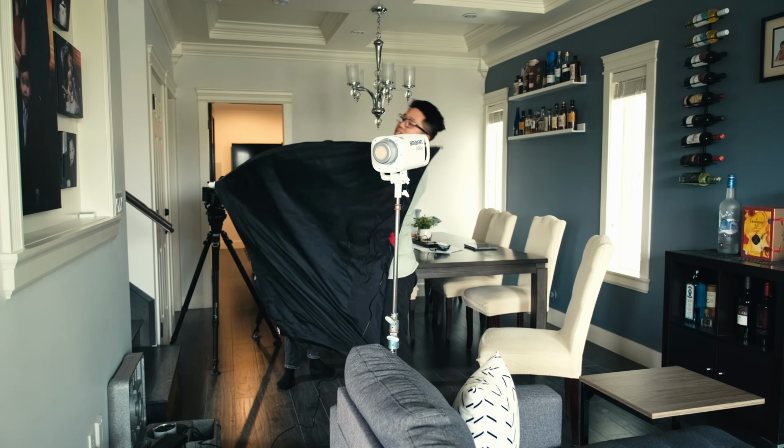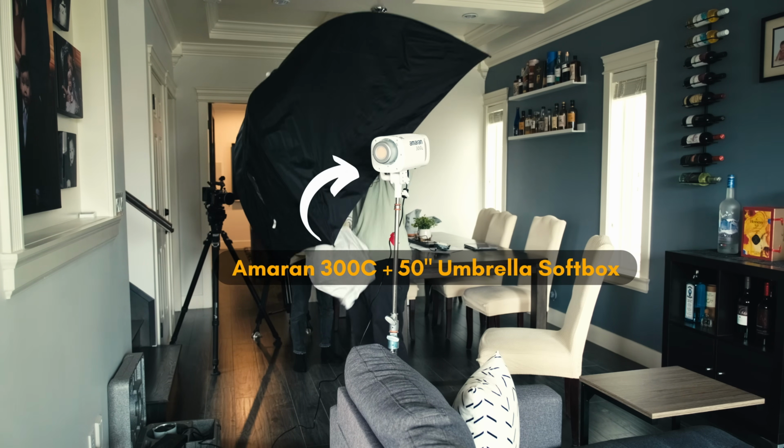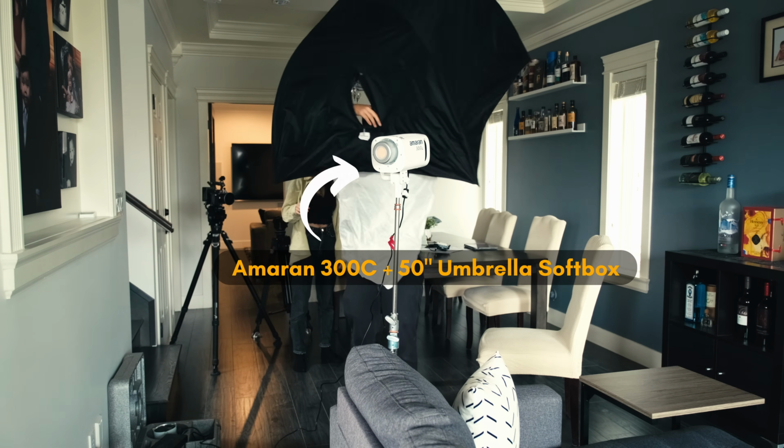Typically, you will see a lot of interviews lit with 1 to 2 lights, which is a perfectly fine approach. However, in order to achieve the nuance I wanted in the image for this interview, I ended up using a total of 4 lights. My key light was the Amaran 300C in a 50-inch umbrella softbox just off of camera right. This helped sell the feeling of a window light wrapping around my grandma's face.